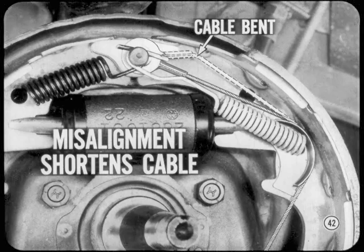A brake can over or under adjust if the automatic adjuster cable is bent or not installed properly. Misalignment shortens the cable, and this causes the improper adjustment. Just make sure no cable ends are kinked when they're hooked up.